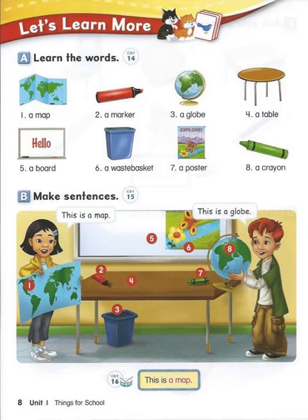Page 8. B. Make sentences. This is a map. This is a globe. Number 1. This is a map. Number 2. This is a marker. Number 3. This is a wastebasket. Number 4. This is a table. Number 5. This is a board. Number 6. This is a poster. Number 7. This is a crayon. Number 8. This is a globe.